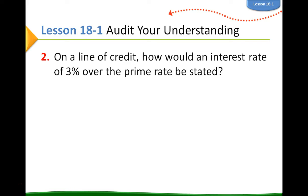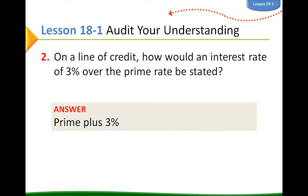Is interest expense an operating or non-operating expense? Oh, sorry, that's the next one. On a line of credit, how would an interest rate of 3% over the prime rate be stated? You would state the words prime plus 3%.